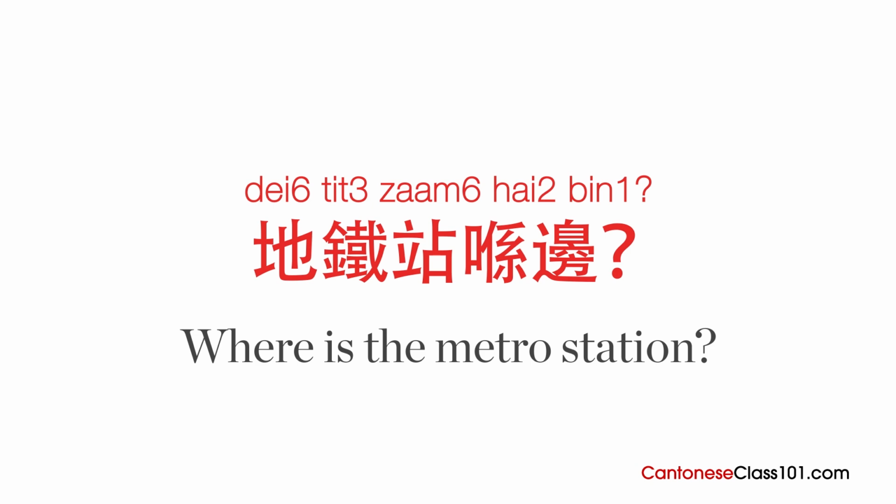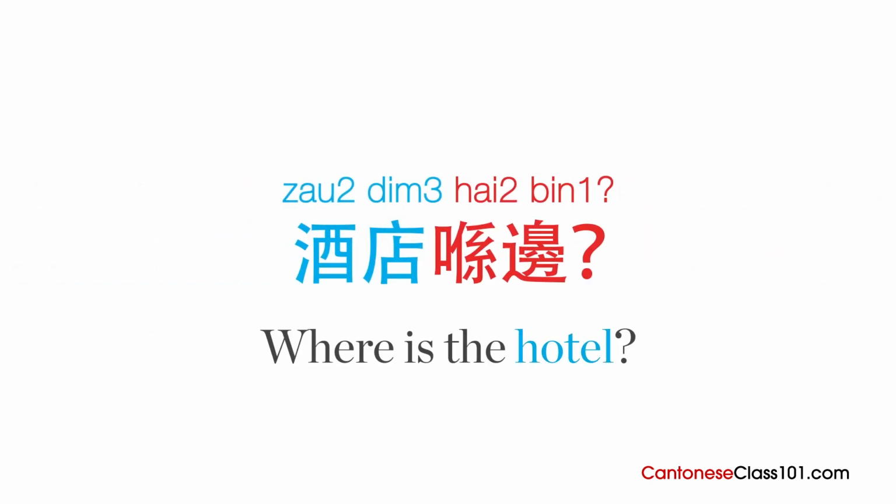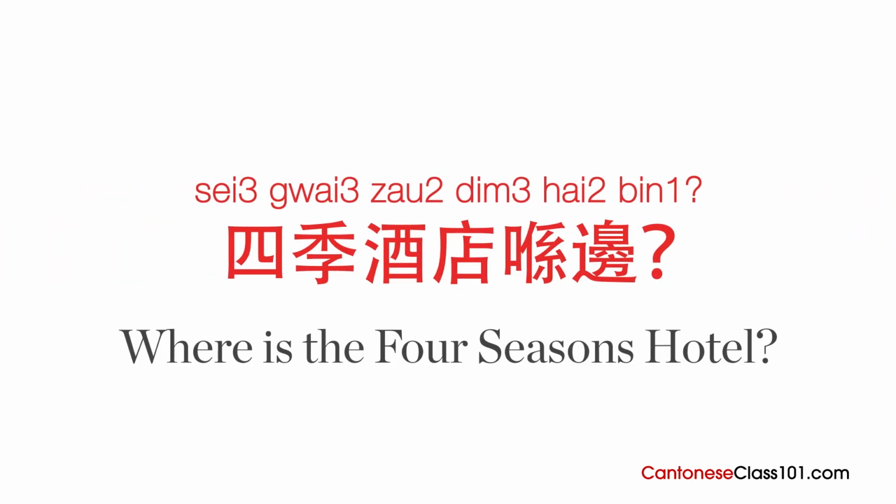If you'd like to ask where a specific train station is, for example, Hong Kong Station, 香港站, 香港站喺邊. And that's where you can take the Airport Express. And the next word is 酒店, hotel. 酒店喺邊. For a specific hotel, just place the name before hotel. 四季酒店, Four Seasons Hotel. 四季酒店喺邊, where is the Four Seasons Hotel? You can substitute almost anything and simply add 喺邊 to ask where something is in Cantonese.